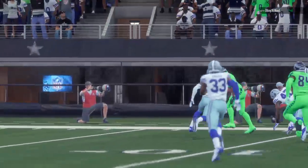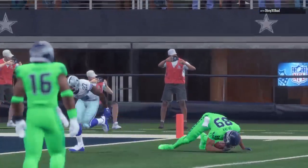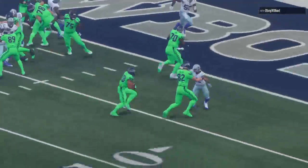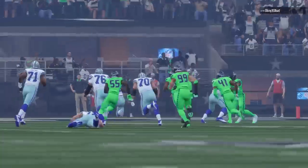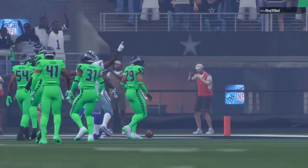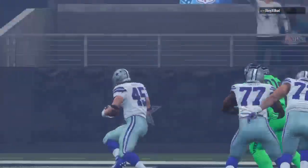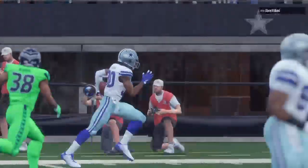So for the Cowboys, it's a much-needed victory as it gets them back to 2-4 on the year. And they'll get to stay put for a few days as they'll host the Baltimore Ravens next week. Meanwhile, for the Seahawks, the downward spiral continues as they drop to 0-6 now. And they'll have a chance at redemption next week at home against the Los Angeles Rams.